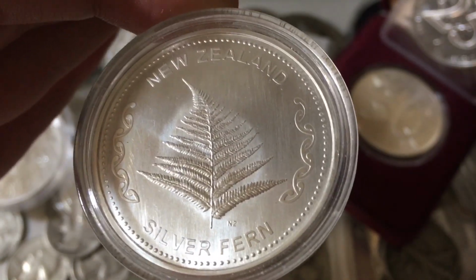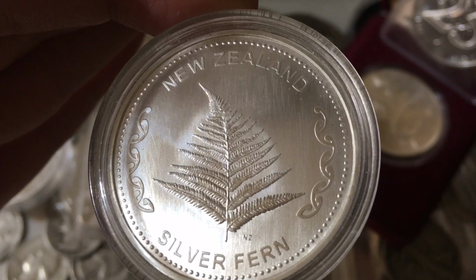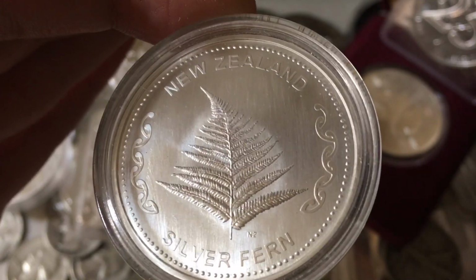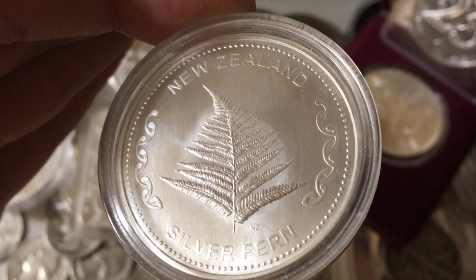So when I checked the P.O. box a couple of years ago and this right here was inside, I was a massive fan. So once again, shout out and thank you to EPK. Really appreciate the New Zealand silver.